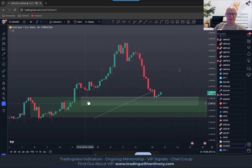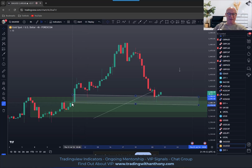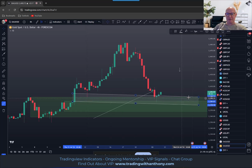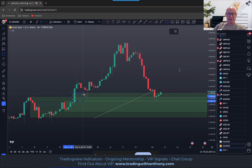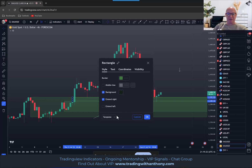Now, the other thing that we do have here to a degree is this thin candle, this green candle. Let me just grab a rectangle. So we've got this green candle. If we pick up the candle on the left and the low on the candle on the right, you have this sort of unresolved, well, it was an unresolved imbalance, right? So the imbalance has been traded into already.